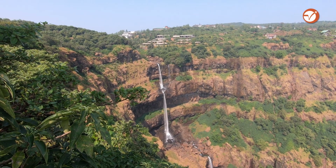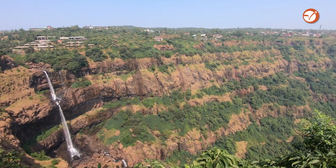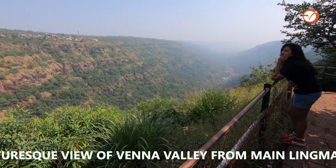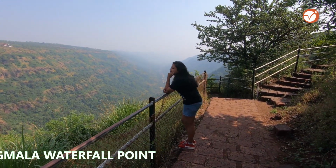This is the main Lingmala waterfall, a beautiful and absolutely awe-inspiring waterfall falling in splendid Vena Valley. Situated between Mahabaleshwar and Pune, the main Lingmala waterfall is one of the most breathtaking waterfalls of the country. Known for its tranquil atmosphere and gorgeous panorama, the waterfall is approximately 1278 MSL and is engulfed by lush greenery.